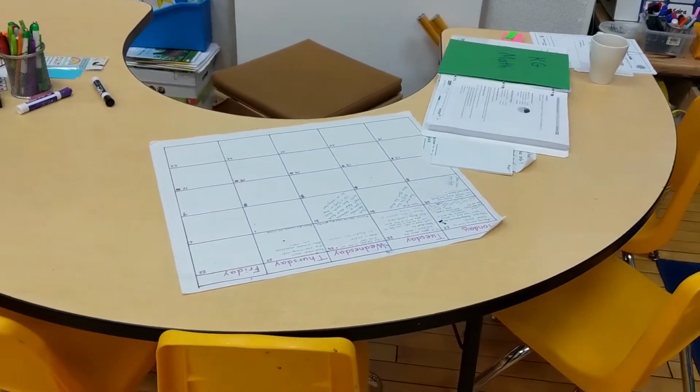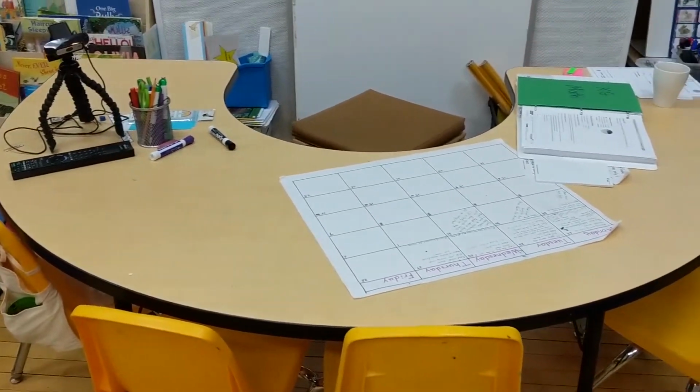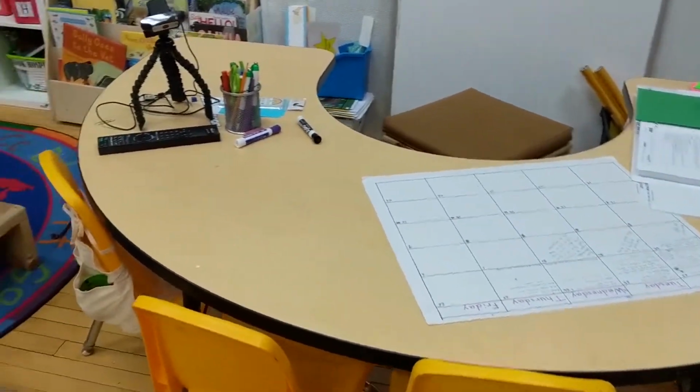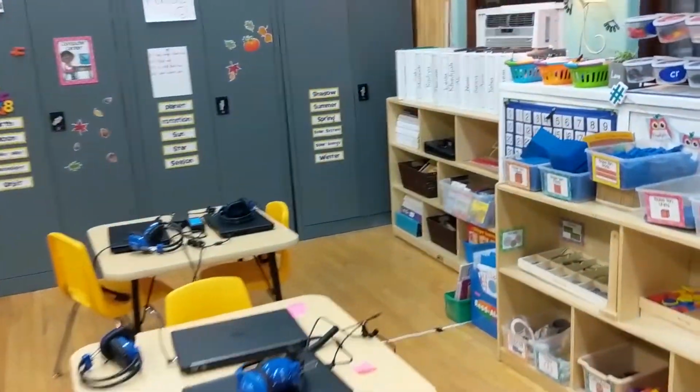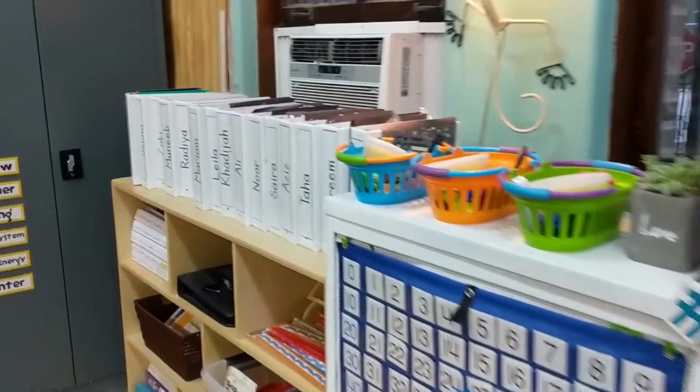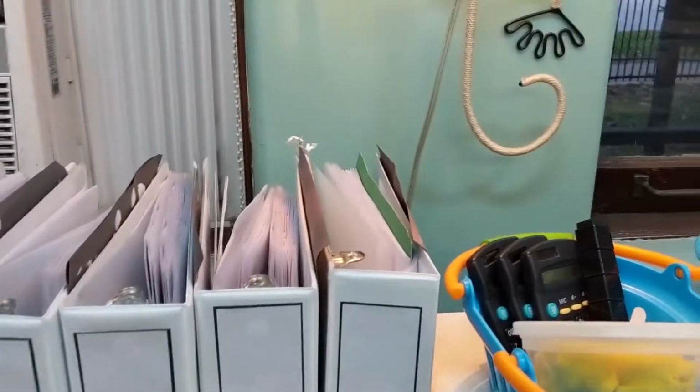It's a really productive day when you see my table this empty and put together. I am ready and excited. I get excited easily, apparently. I'm just happy that I'm going home. It's 6 o'clock.